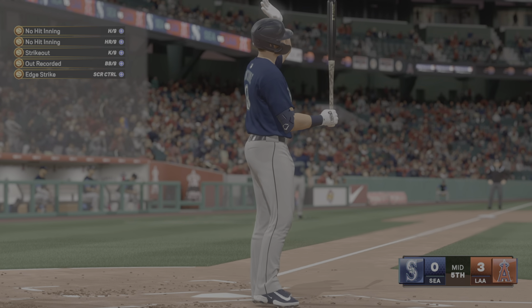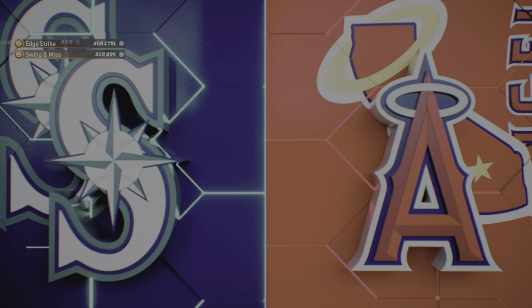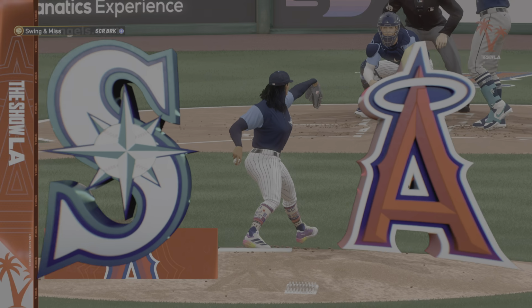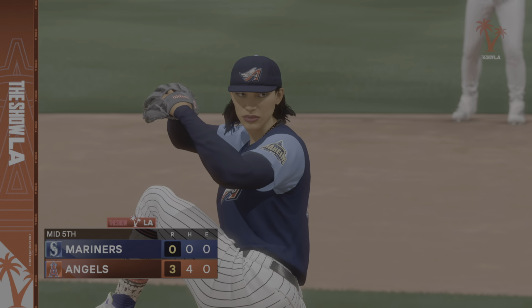Got it! And how about that? It's an immaculate inning! All she's saying, who needs the defense? An immaculate inning, three strikeouts, nine pitches. We just witnessed something really special.